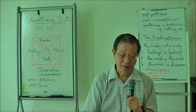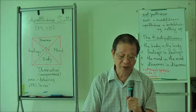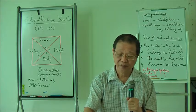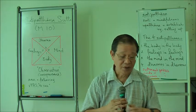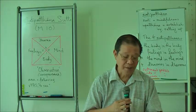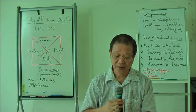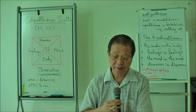What are the four? Here bhikkhus dwell exertive, clearly aware, observing the body in the body, removing covetousness and displeasure in regard to the world. And the same thing: observing feelings in feelings, observing the mind in the mind, observing dharmas in the dharmas. So we only covered number 2, and then we talked a bit about number 3. Today we finish up to that. So we go on to the next section after this.